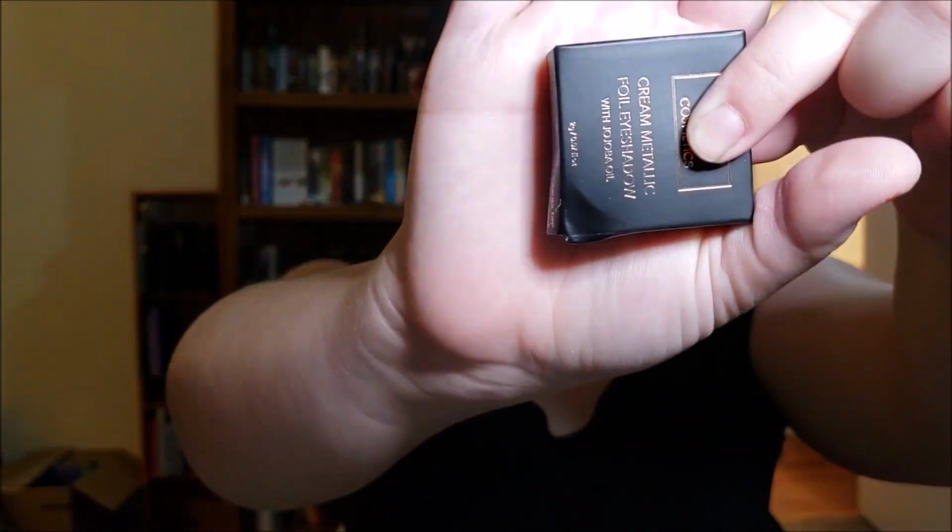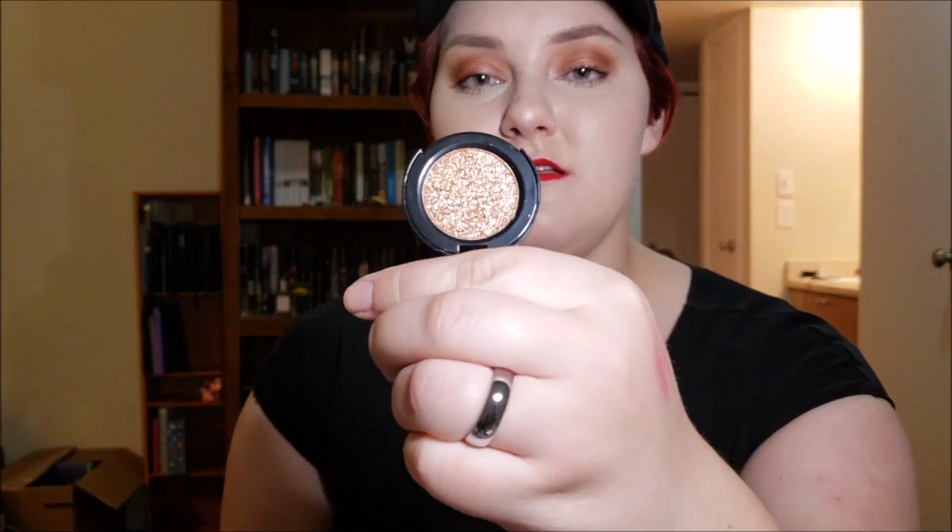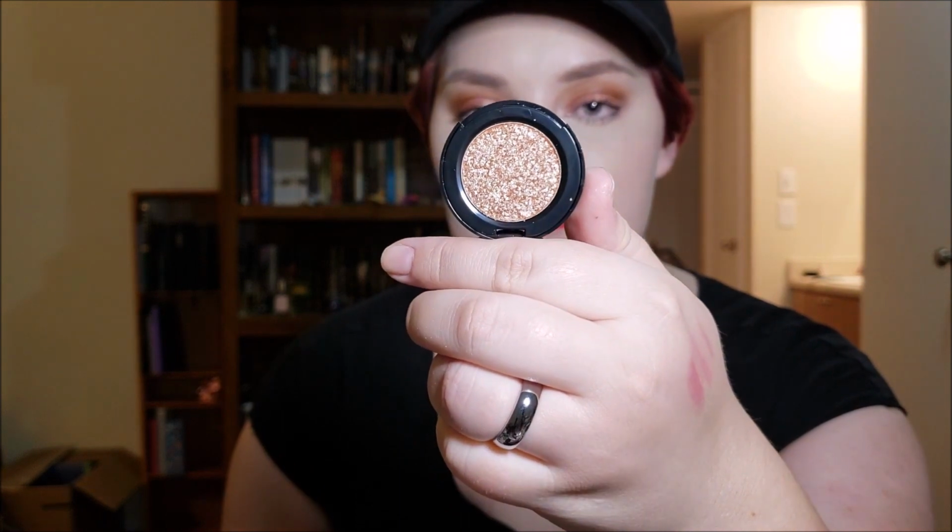So the first product in the bag is a little bit smashed. Not been a good month for Ipsy, I guess. This is from Sahai Cosmetics. It is a cream metallic foil eyeshadow with jojoba oil. Foil eyeshadows always get really messy really fast. Ulta brand has some, and they are the messiest testers that we have in the store. It looks like this. This is in the shade Dubai. And here's a swatch.